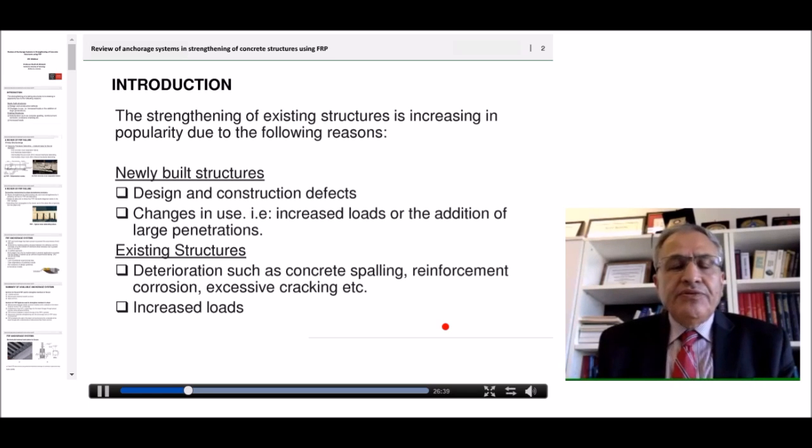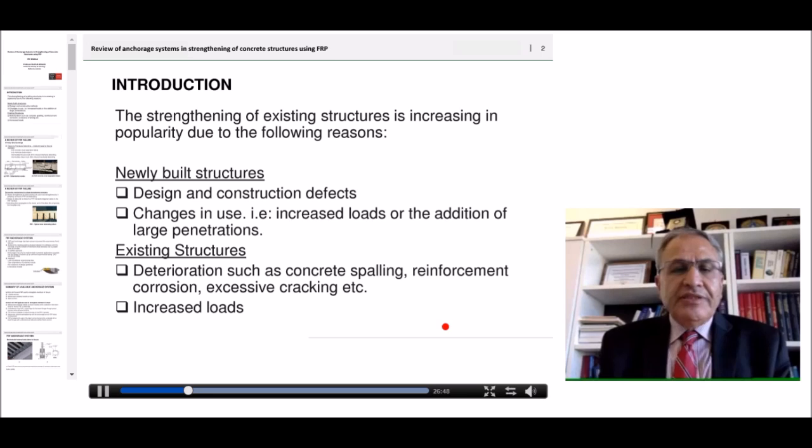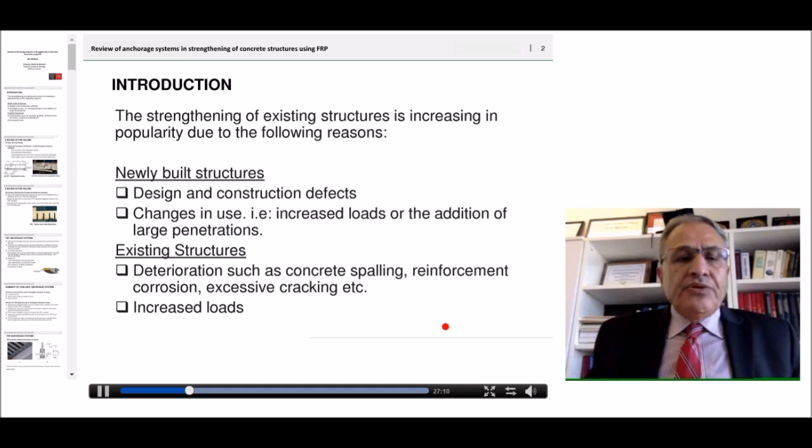Fifteen years ago, if we talked about FRP here in Australia, engineers were very unwelcoming to the use of this new technology. I'm pleased to report now that the situation here in Australia is that FRP has become very popular. In fact, in any retrofitting situation, FRP is the first option that's considered, and if it doesn't work, then they will go and look at other options.